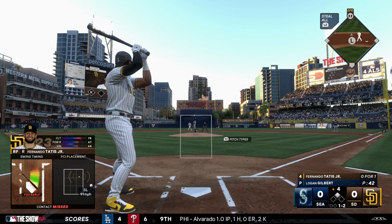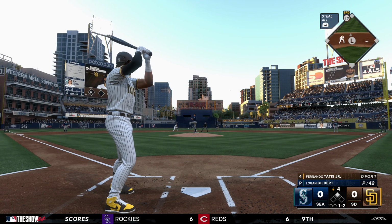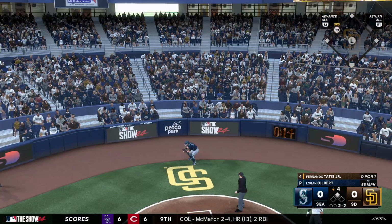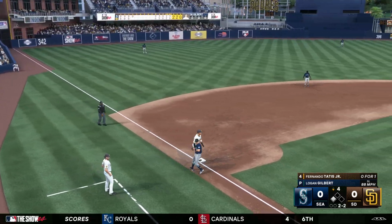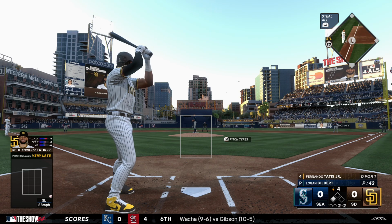Swing and a miss, and he was fooled. 1 and 2. Man, 91 on the slider right there. That's a hard one. That's a low-end fastball for some pitchers. 2 and 2. And that one gets past the catcher. He's in there. Machado up to third on the wild pitch. All tied up. We're here in the bottom of the 4th.